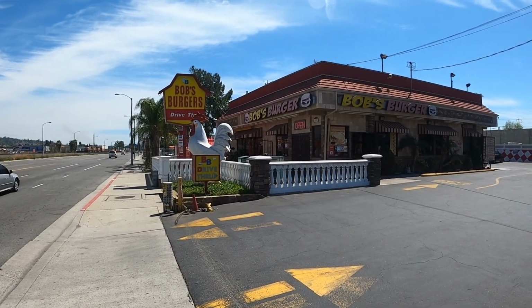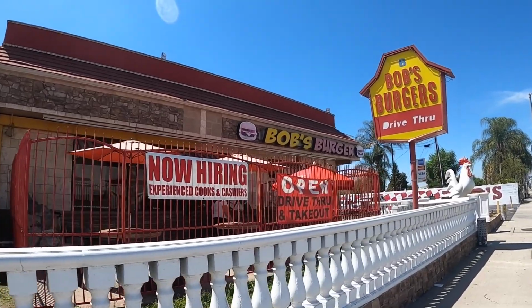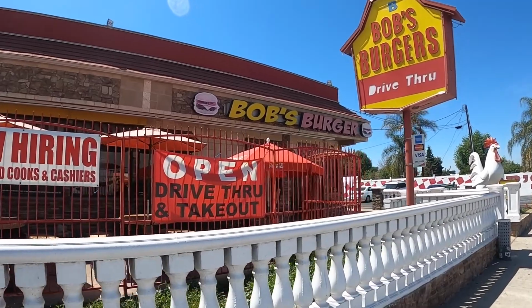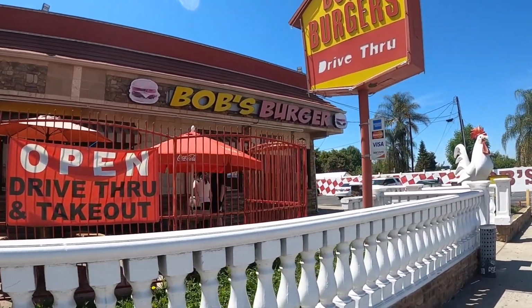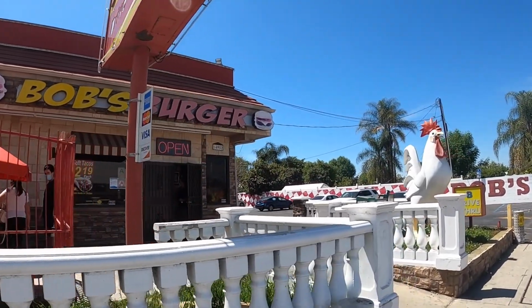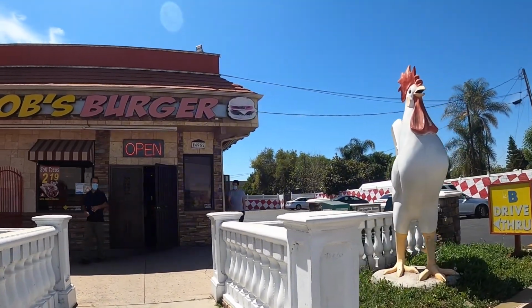But I just love this facade. Yeah, I can't quite tell what the main kind of cuisine is here. Obviously burgers are an important part of it, but they sell tacos, and this big chicken out front would indicate that there might be some poultry. But since I was denied the donut, I think we're gonna try this place out.